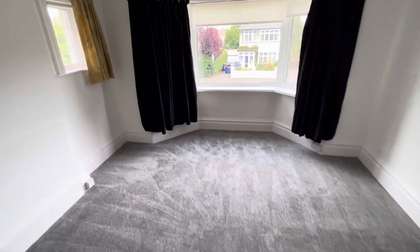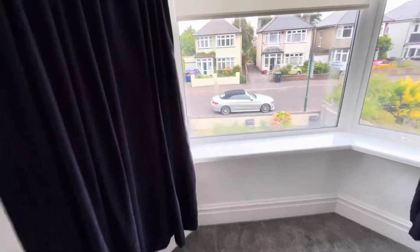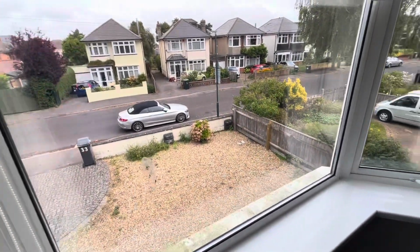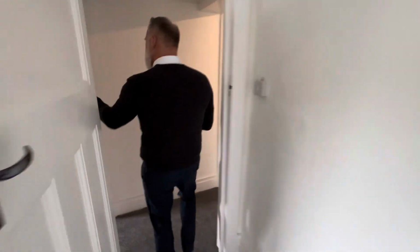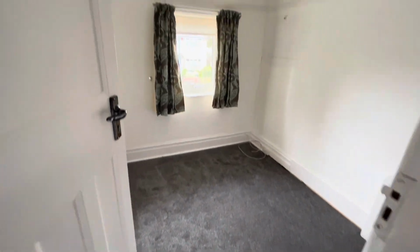So it's gas central heating, double glazed. Just gonna show you the outside. As you can see, there is plenty of parking to the front on the gravel driveway. And then coming through into another double bedroom over the front.